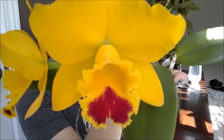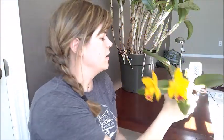See the little heart shape there? I think that maybe that's why they named it Romeo. I don't know. But anyways, so flowers indicate plant health.